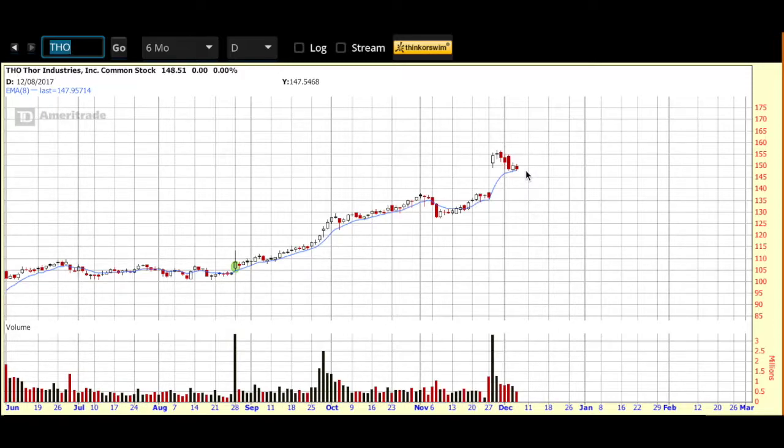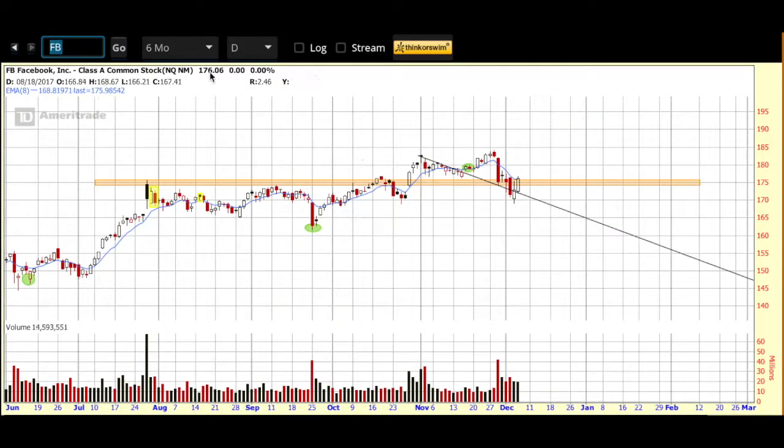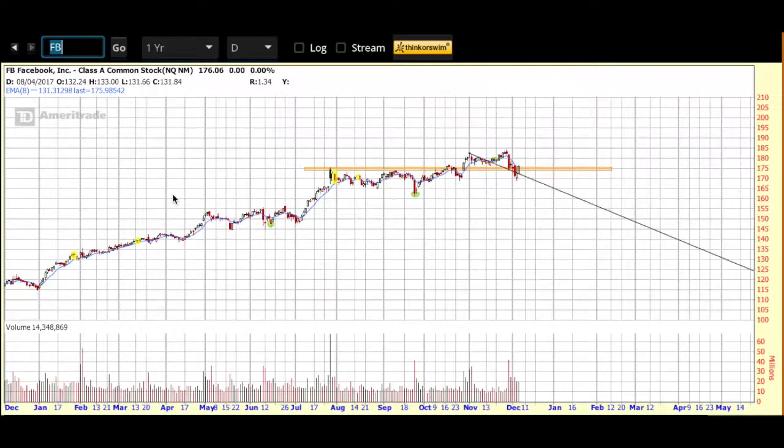That's the second one, and the third one is going to be Facebook, which we featured back here in the June area. We're looking at the daily chart. So I highlighted Facebook here to viewers, I highlighted Facebook here, and I'm going to highlight it again here. Should the market, it's bouncing off my trend line here, and it looks like it wants to move up and over this orange line of support.